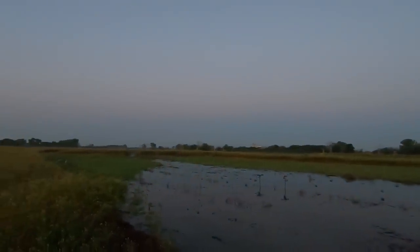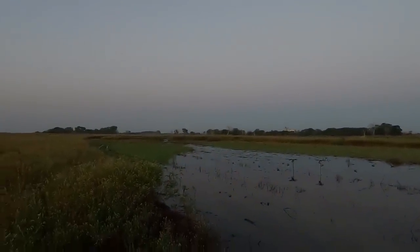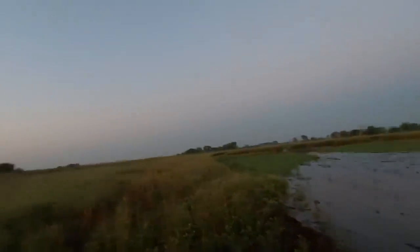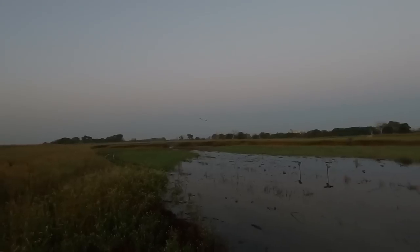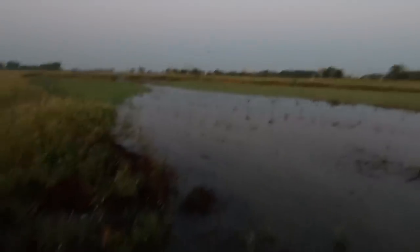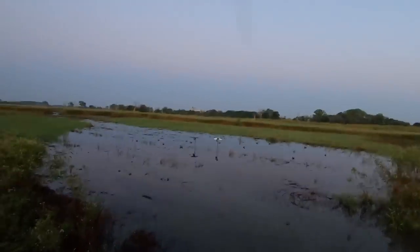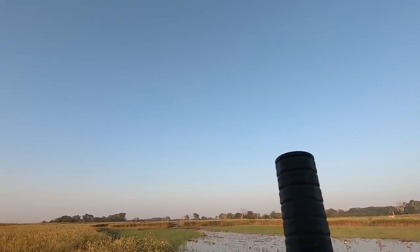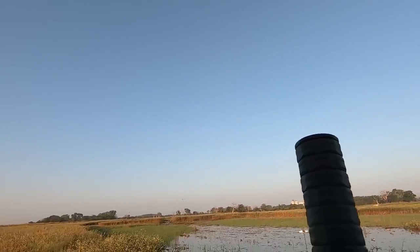Those are good shots, man. Where? Those are like two cormorants or coots or something. Those are definitely not teal. They are cormorants. That's what we call them. Nope. Get ready. Get ready. Oh, let him come one more. Come back. Come back. Here we go.